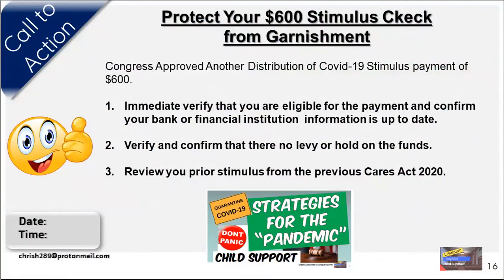So here we are, what is called our call to action. As a result of this new stimulus bill, or the second stimulus bill, we've given you the ability to verify with your financial institution that they have received the funds and that the funds are targeted directly to you. Next, you can verify if there's any lien attached to the funds. Even if there's a hold on your account, based on the new bill, they're allowed to release that $600, or whatever the amount is based on your family size, directly to you. Also, in the CARES Act, which is the earliest in 2020, you will have an opportunity to either get those funds or maybe add that as a credit to your tax return. So that looks like a very strong benefit for everyone.